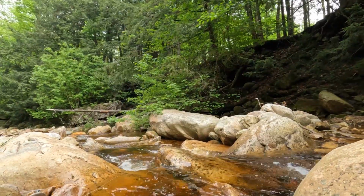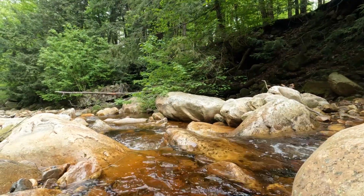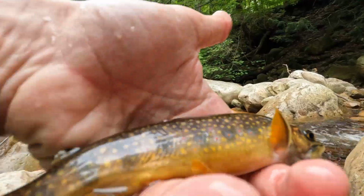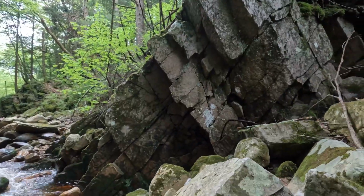Very solid brook trout, probably about 5 inches. Nicest so far today. We'll freaking take it. Oh, that's so nice, dude. Get out of here, bud. So I'm trying to watch where I step.